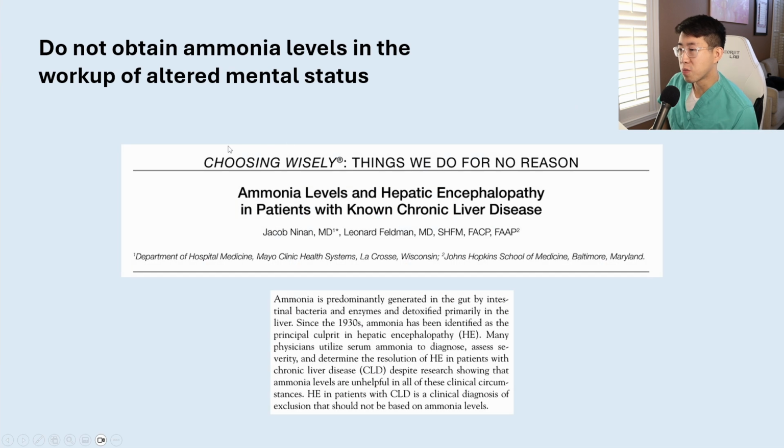You can see this was also published in the Choosing Wisely campaign for the United States by the Mayo Clinic that states that since the 1930s, ammonia has been identified as the principal culprit in hepatic encephalopathy. Many physicians utilize serum ammonia to diagnose, assess severity, and determine the resolution of hepatic encephalopathy in patients with chronic liver disease, despite research showing that ammonia levels are unhelpful in all of these clinical circumstances. Hepatic encephalopathy in patients with chronic liver disease is a clinical diagnosis of exclusion that should not be based on ammonia levels.